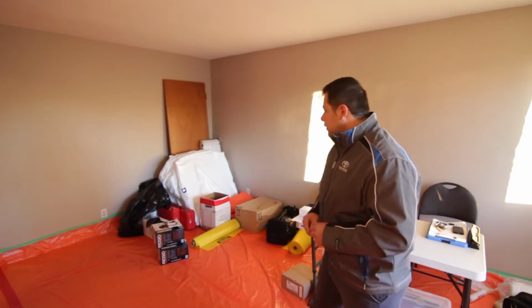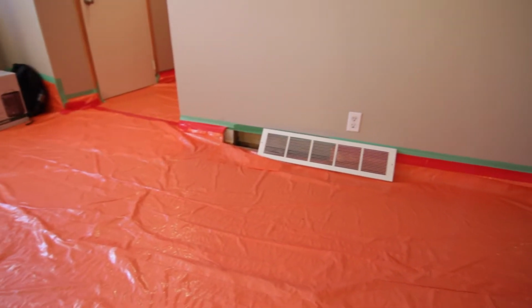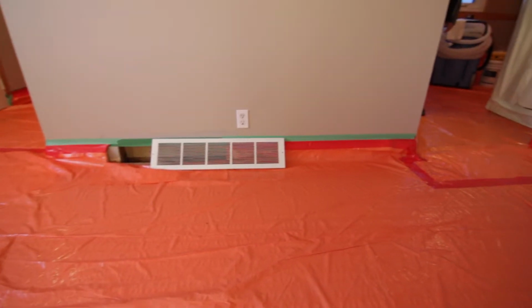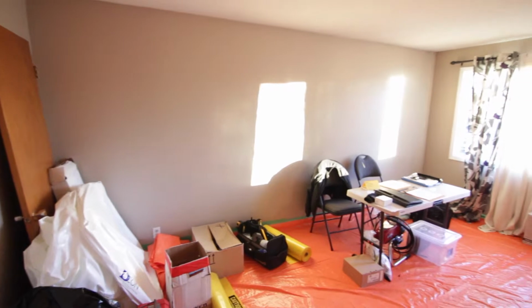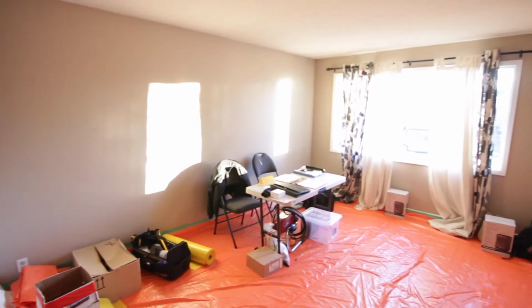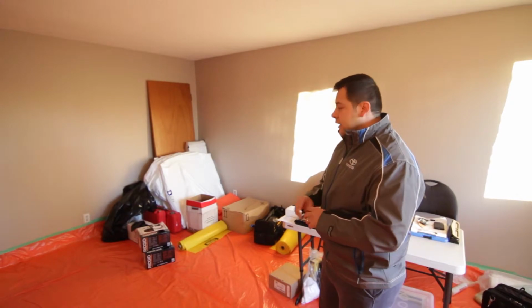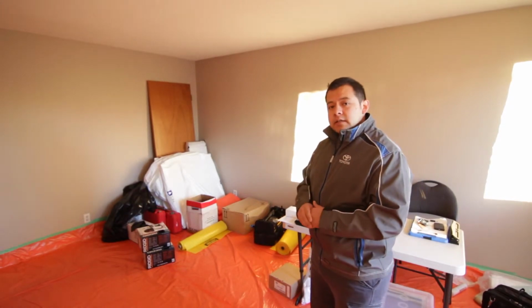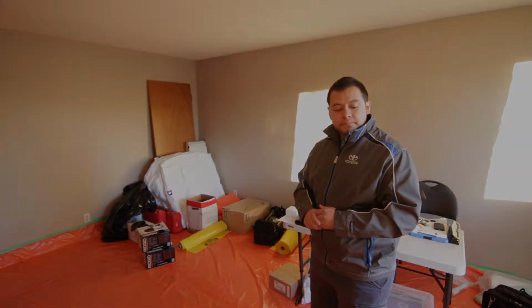The first thing that you're going to notice is our workstation. This is an empty house. We have floors protected as well because there's going to be quite a bit of traffic of people coming in and out. Everybody that comes into the job site will have to sign in to make sure that we have a record of them. We have specialty equipment in here in case it is needed, and we have chemicals as well. Safety data sheets are included in the manual as well.